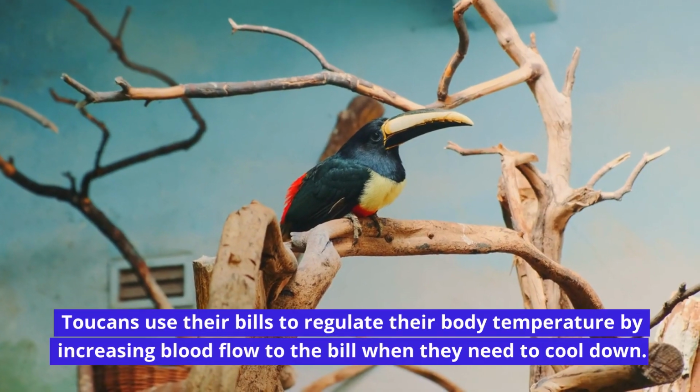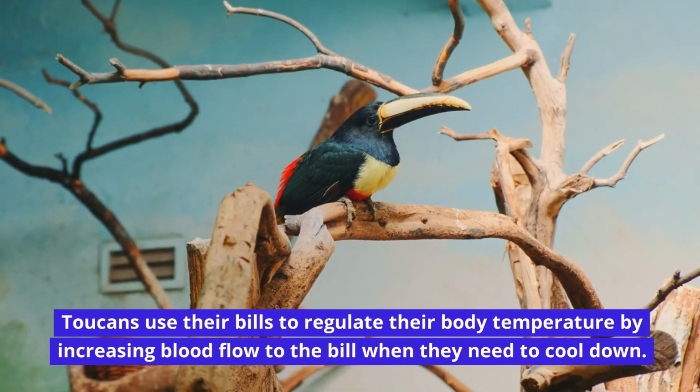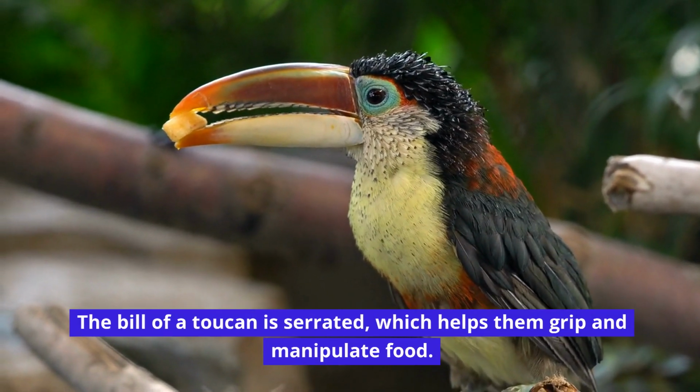Toucans use their bills to regulate their body temperature by increasing blood flow to the bill when they need to cool down. The bill of a toucan is serrated, which helps them grip and manipulate food.